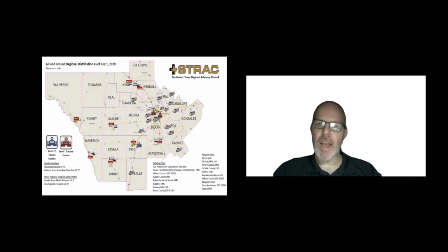And then when you get outside Bexar County, up in Comal County, right in here, this would be where I live. Well, actually, I live in Bernie right here, but this would be where I work. So this is our little ambulance right here. And then Canyon Lake, just to our east, carries blood.